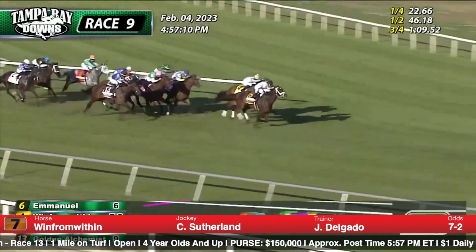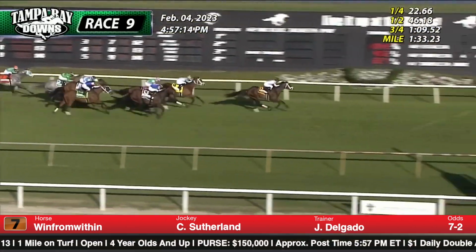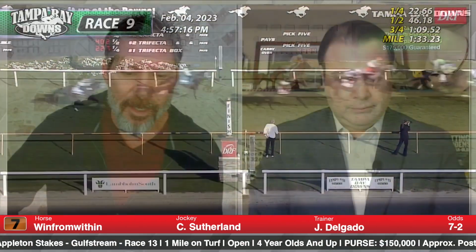And of course Emmanuel would come back to beat a couple of these at Gulfstream. Yeah, just kind of more of the same for Win From Within. He's one of those horses who shows up every time. He uses his speed effectively. To me, it's just all about competition with him more than anything else. If he's in the right spot, he's really, really tough when they run him against better horses. It's hard for him to win, but I expect him to show up.